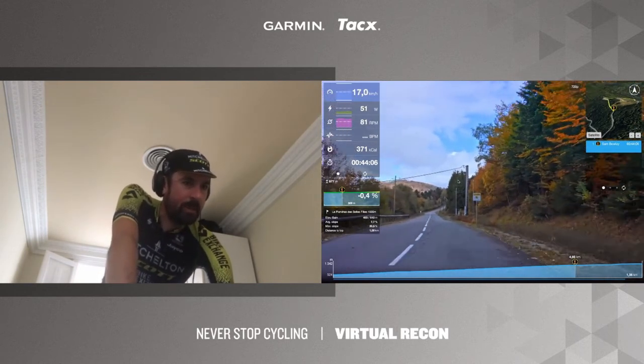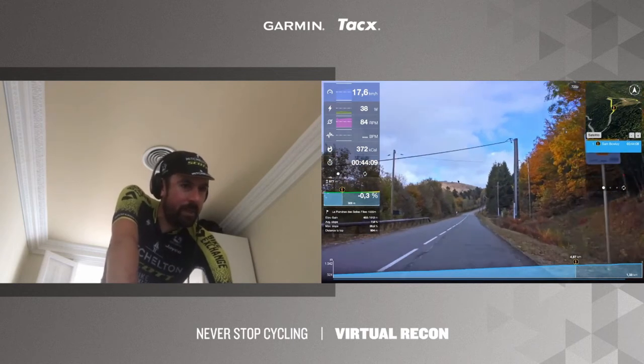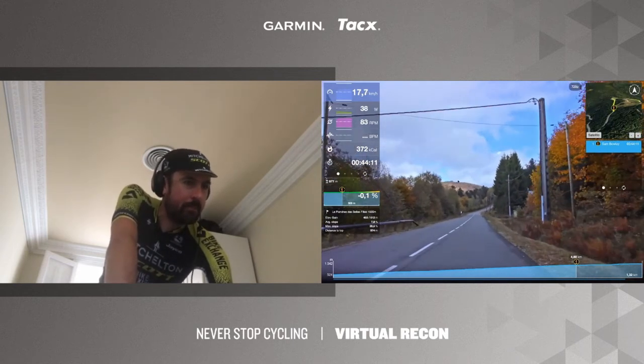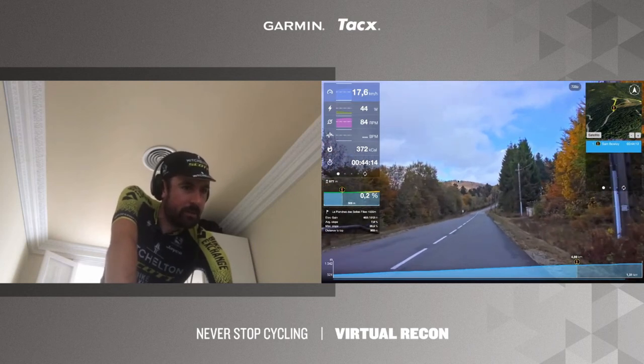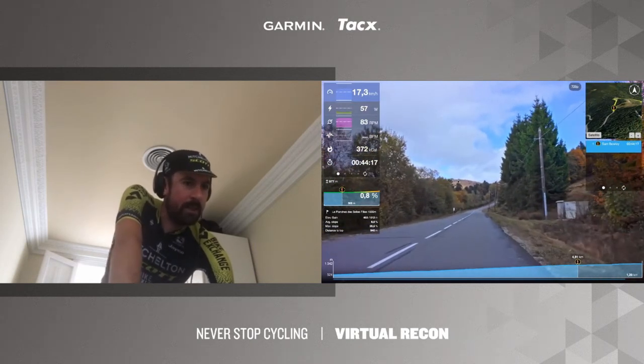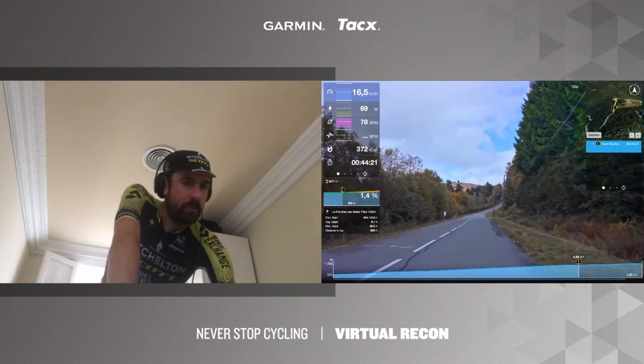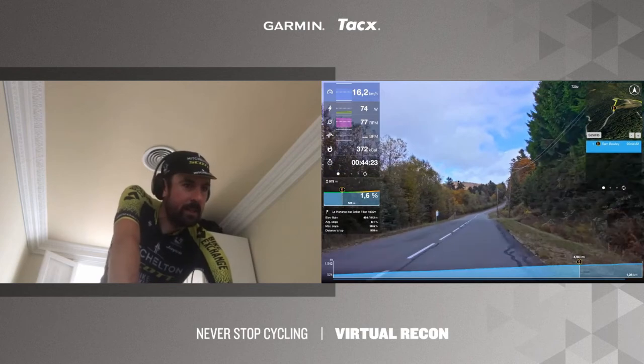So that might mean you accelerate into the flatter section so that you have the speed, and then you back off for a little bit here. You're sort of flat to down, a little bit downhill, dead flat at the moment. Just get to that top speed, try to hold it as efficiently as possible before the last kick.